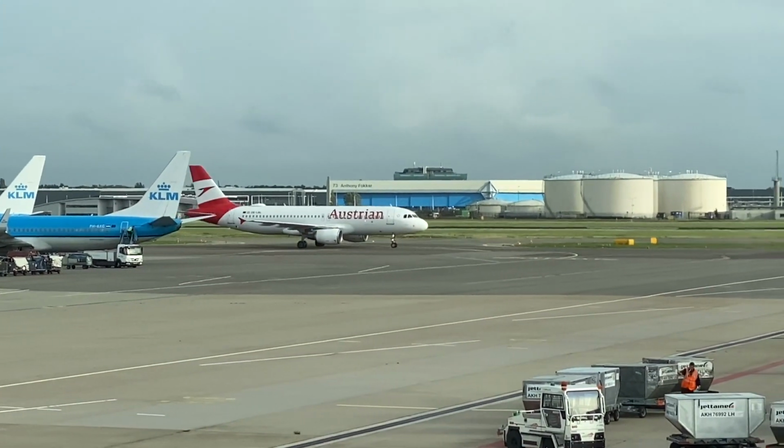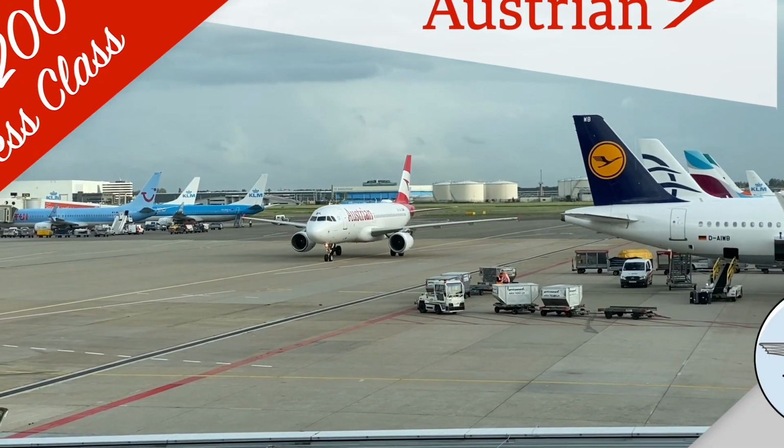Austrian Airlines is one I've been excited to try out for a while. And so when I got a chance to take them on a hop here from Amsterdam over to Vienna in business class, I jumped on it as part of my award ticket, coming off of that SAS ticket and then onward from here onto Turkish Airlines.